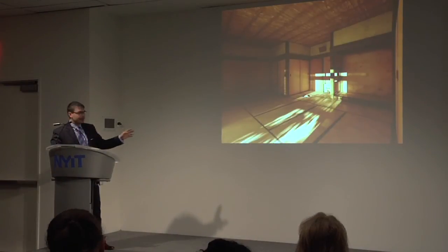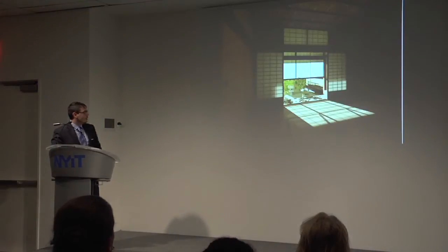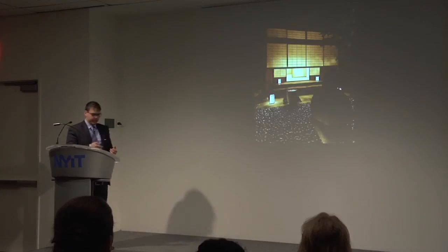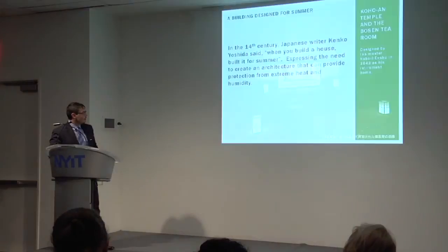These are renderings of the space from the 3D model. It was done in 3D Max, also a rendering. This is a night rendering of the space. You can see how the light glimmers in the space. So even at night, by putting simple lanterns here, you can get that idea of the shimmering water effect outside the space. So these are also renderings.